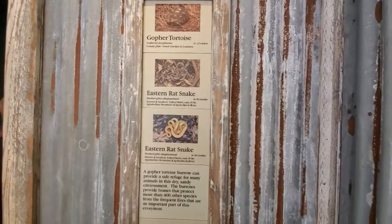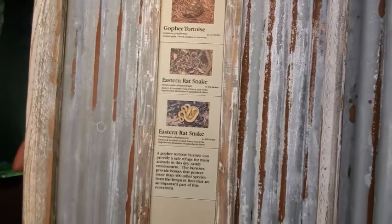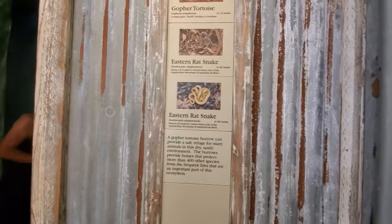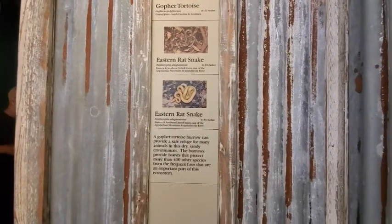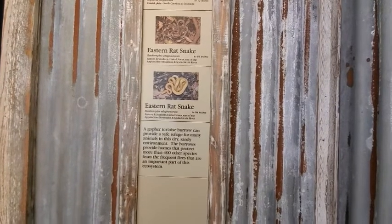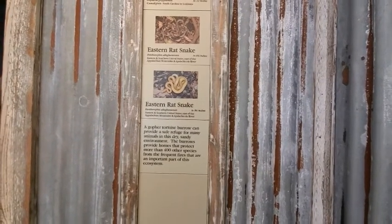A gopher tortoise burrow can provide a safe refuge for many animals in this dry, sandy environment. The burrows provide homes that protect more than 400 other species from the frequent fires that are an important part of this ecosystem.